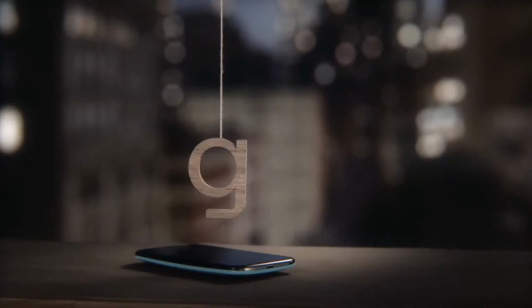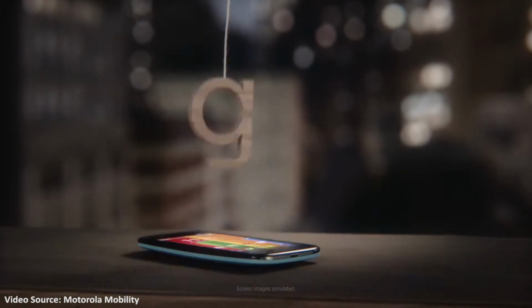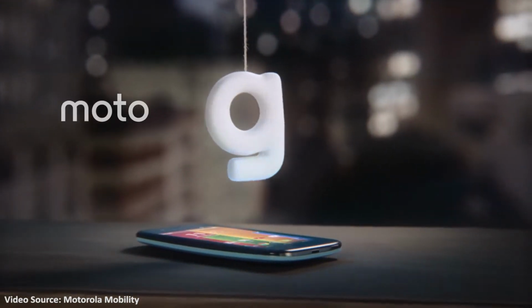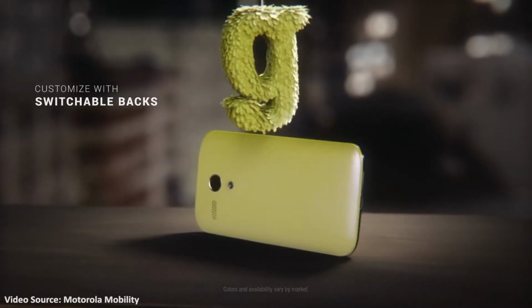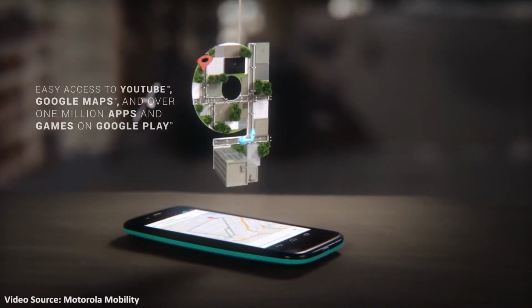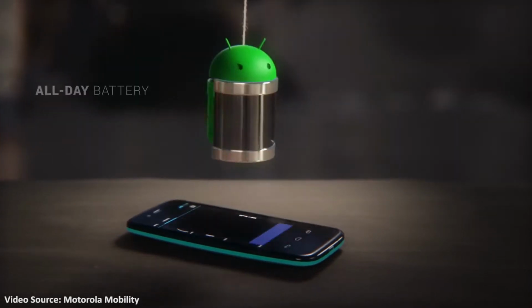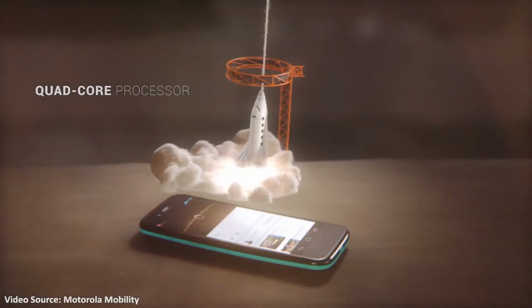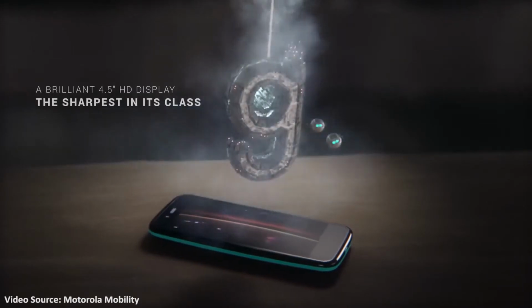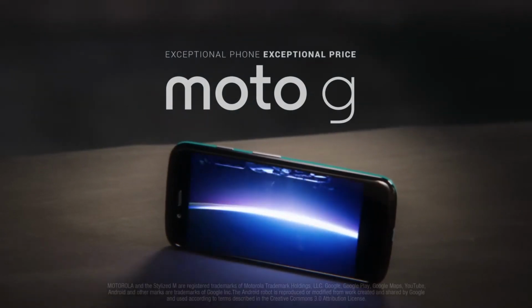The next phone I'm talking about is the best value phone. You just need an Android phone with decent enough specs and a very good camera, but you don't want to spend a lot of money. Moto G is your phone. It has very decent specs and a very good camera to use regularly, and the price point of Moto G is really very convenient. So Moto G is the best value phone.